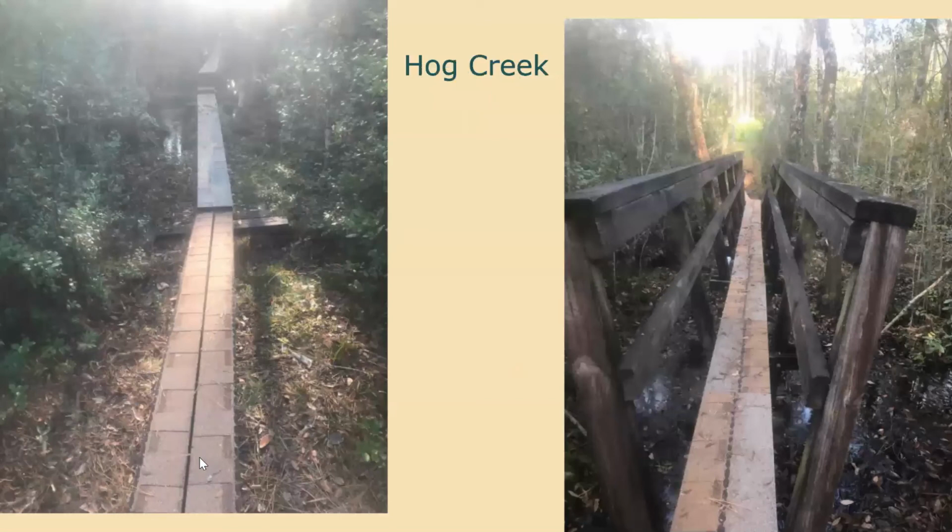Here's Hog Creek with a puncheon plank boardwalk leading to another innovative bridge there. And again, these have very, very good footing. They've all got this abrasive shingle, like roofing shingle, on them. So yeah, they hold your feet really well.